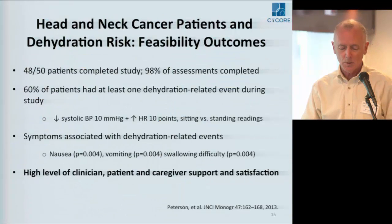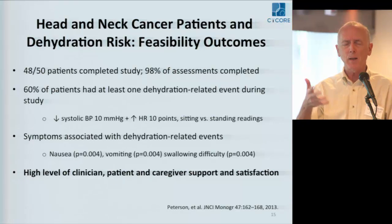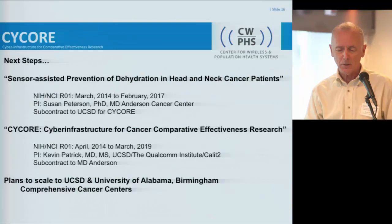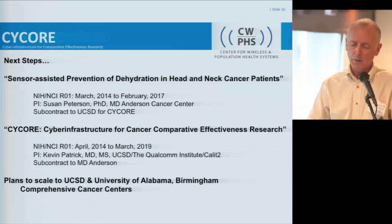So this study was a success. It actually worked very well. 98% of assessments completed, 60% of patients had at least one dehydration-related event. And there's a paper that outlines this. I think it's in Journal of the National Cancer Institute. So long story short, high level of clinician, patient, and caregiver support and satisfaction. And that led to the MD Anderson getting an additional full R01 study for this that began this past spring with Susan Peterson as the PI.